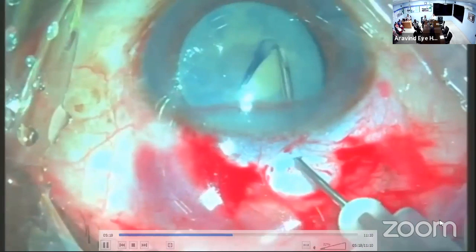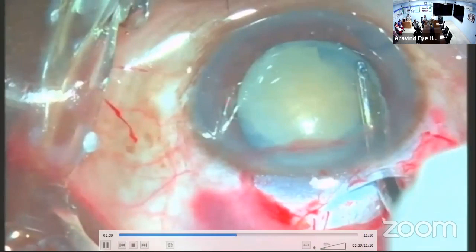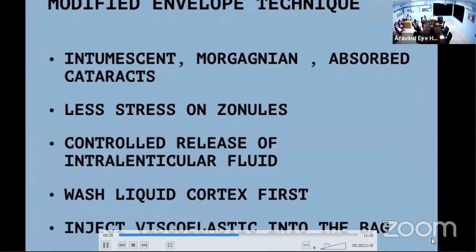So after doing the small capsulorhexis, remove the remaining cortical fluid, fill the bag with viscoelastic, give a radial cut, and do a double rhexis. You can either use a forceps or you can use a Simcoe cannula, aspirate to the tip of the flap, and complete your double rhexis to the desired size. Make sure you inject a lot of viscoelastic into the bag.